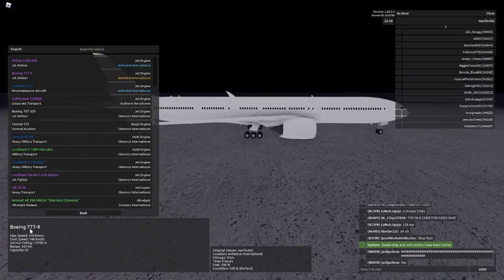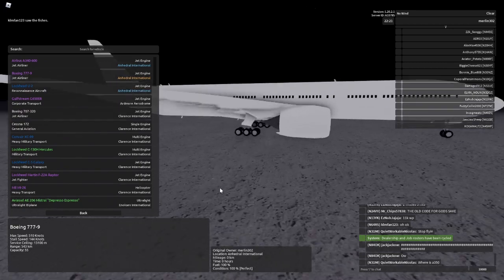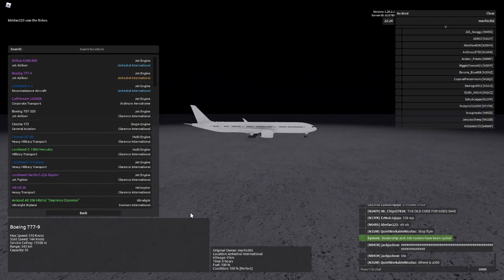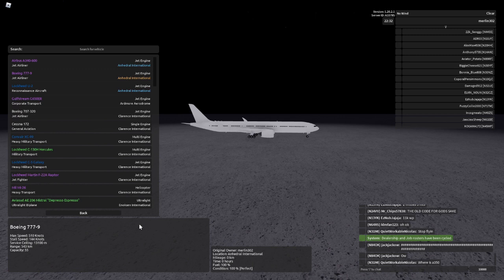So the stats are: its maximum speed is 510 knots, which is comparable to similar jet aircrafts. The stall speed is 144 knots, which is pretty average. The service ceiling is 13.1 kilometers, pretty average. Well, no, actually, it's a bit high compared to other jets.